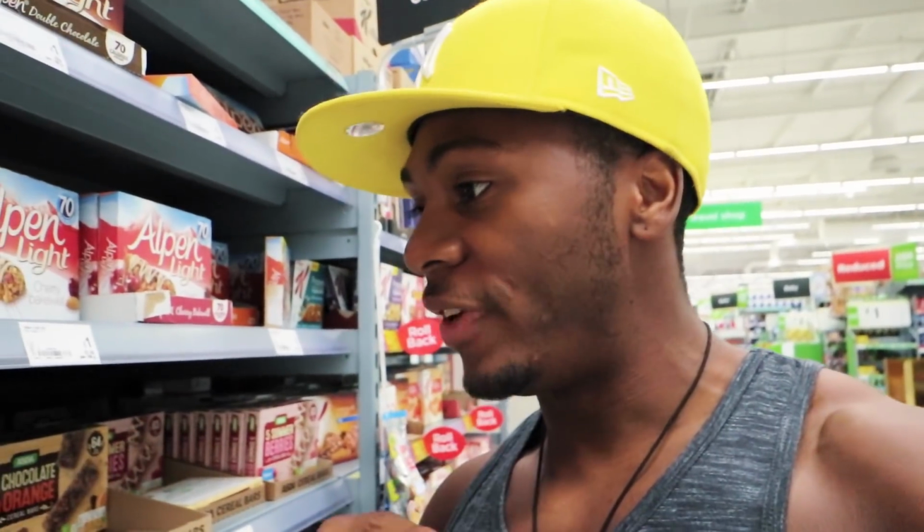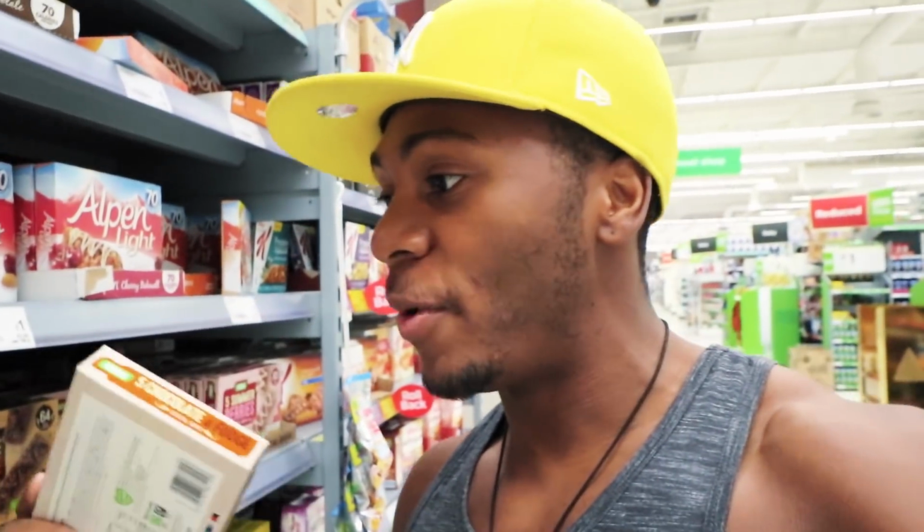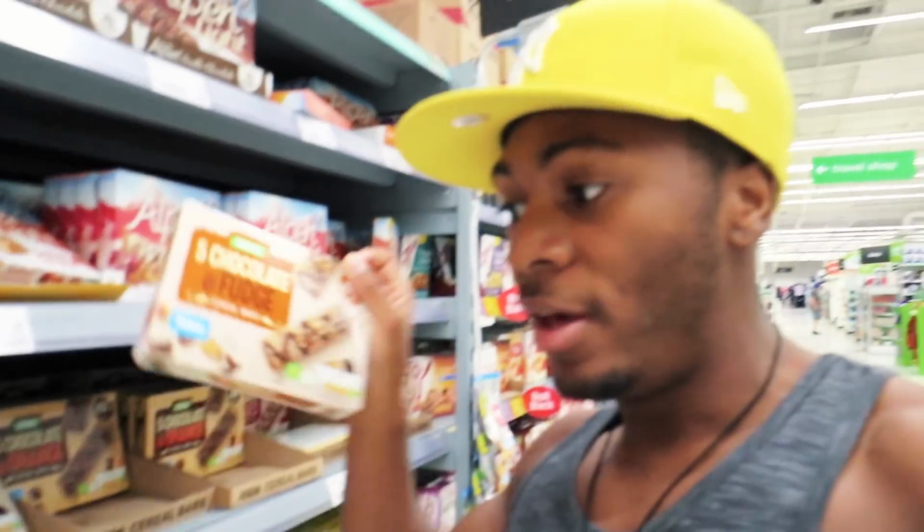If you've seen any of the previous videos, you know that any of these low calorie bars are perfectly fine, like 65 calories per one. I wouldn't say they're the most filling of snacks, but they do help if you have a sweet tooth. They are really good. So this ASDA brand is 89 pence per one, 65 calories, you can't complain.